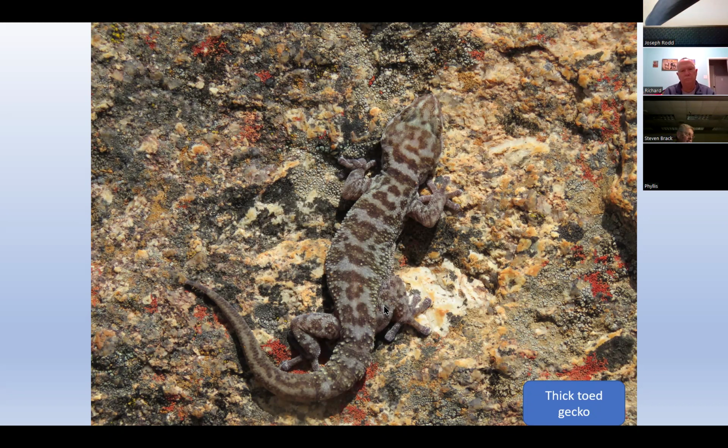So in addition to seeing all these beautiful succulents, you see geckos, and you get to hear baboons mock us for our inferiority.